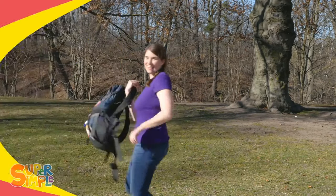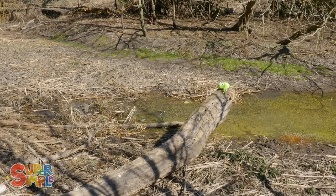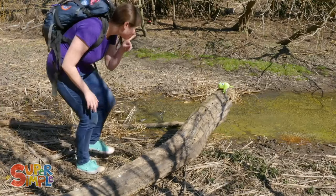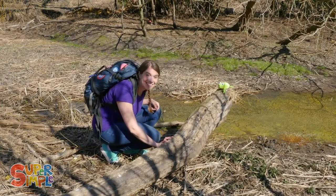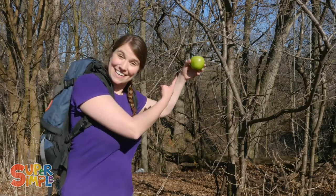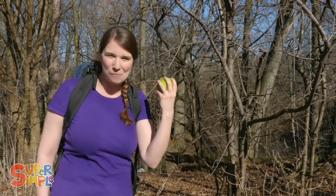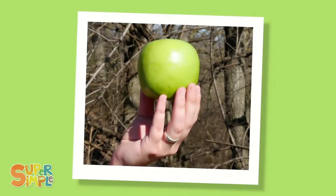Let's go on a color hunt and see what colors we can find. Come on, everybody. Ooh, I see something. It's a frog. Frog, green. An apple. Yum. This apple is green.